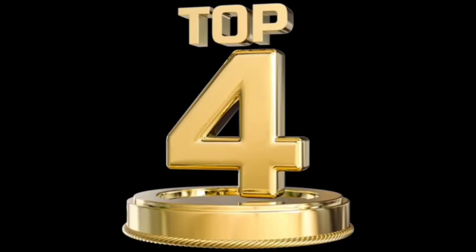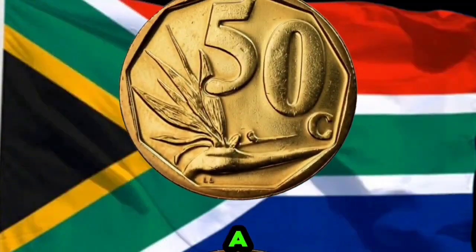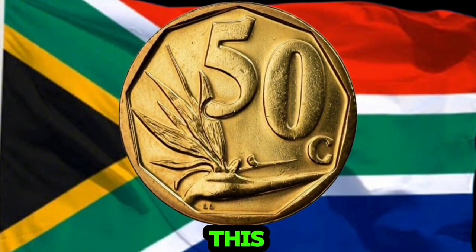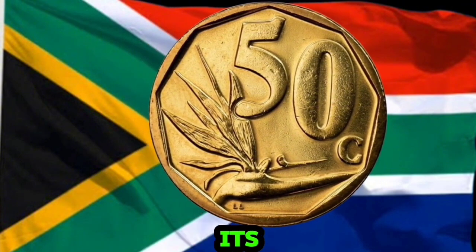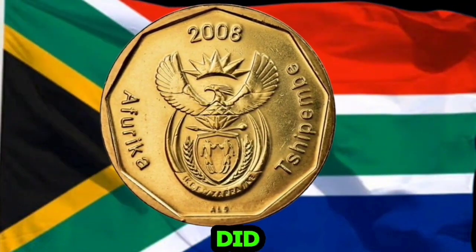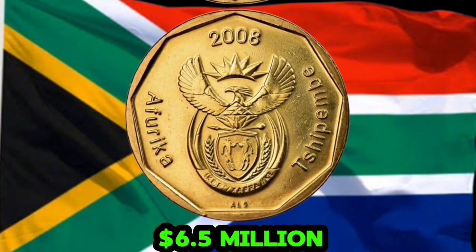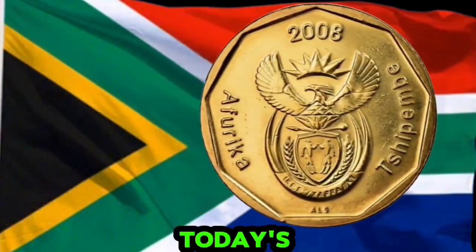Every coin has a story. Top 4. The 50-cent 2008 South African coin, a rarity that's worth an astounding $6.5 million. This particular coin has garnered international attention, not only for its striking beauty, but also for its immense value. But how did a 50-cent coin from South Africa come to be worth a jaw-dropping $6.5 million? That's what we're going to uncover in today's deep dive.